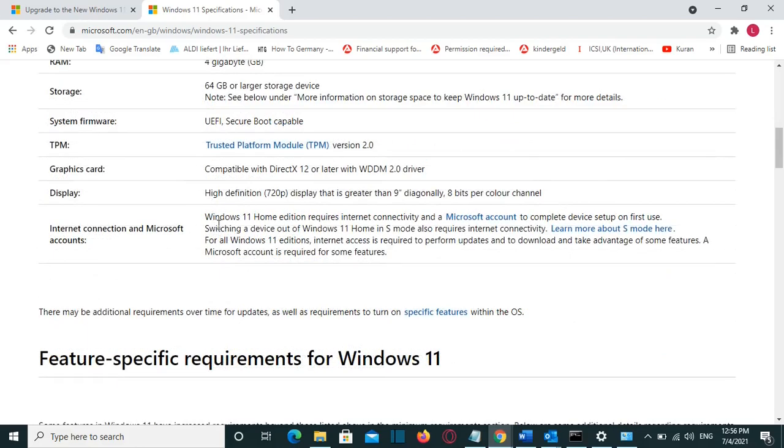Another change that Microsoft has introduced is that in order to install Windows 11 Home, you may need a Microsoft account to complete device setup on first use. So please remember that when you install Windows 11 Home, you will need a Microsoft account.